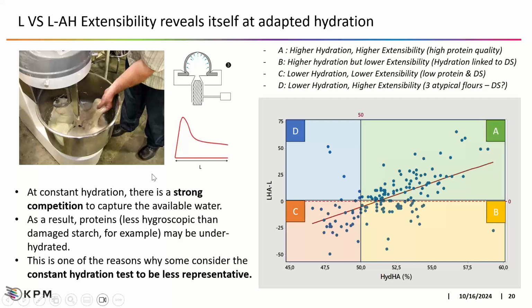But the idea is that here at adapted hydration, the extensibility really reveals itself as it is seen by the baker.